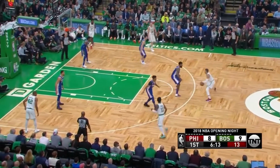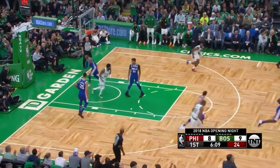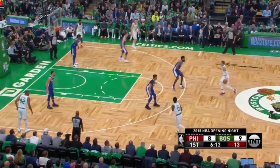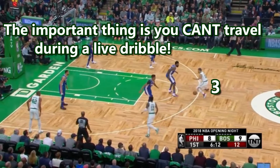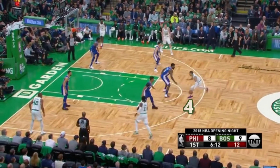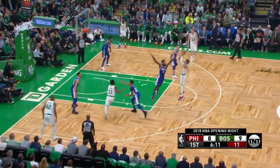This next play is very clean. It's a lot of steps in a short amount of time, and it's a common misconception sometimes. You know, people count steps in the wrong way. And here you see he takes 1, 2, 3, 4 steps coming up, and then 5 and 6. However, he is dribbling in between, and let's have another look in real time.